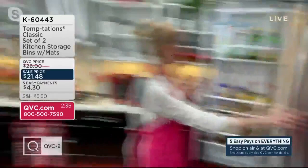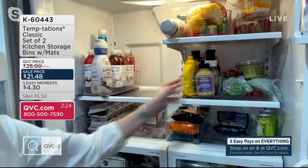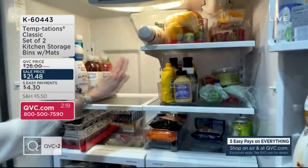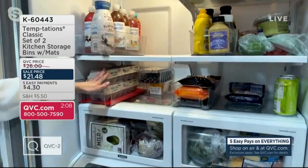Look at this, okay? So the fact that you can have all of your condiments right here, all lined up because of the see-through sides right there, but there's also great depth so nothing falls over. So all my mustard, all my condiments are here. I love the fact that I have my creamer here. I have my little Napa Hills, by the way. If you guys have never had these, you gotta try them. They're fabulous. I put my eggs down here, super easy. All my cheeses in here.